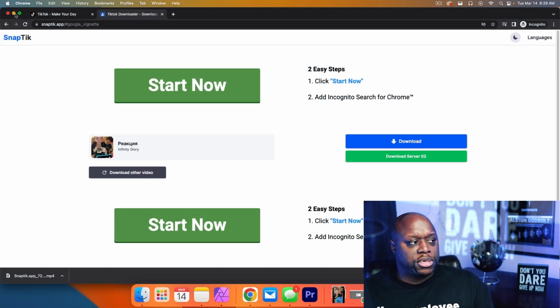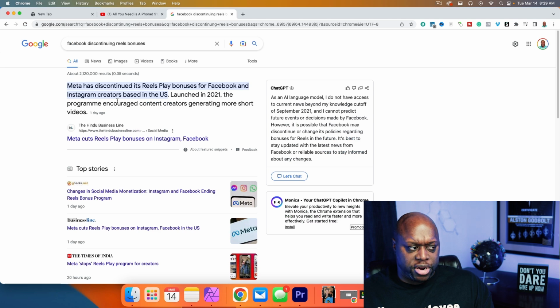Now, for the most important part, should you do this? The answer is no, you can't do this anymore. The reason being is, as of yesterday, if we look on my screen again, Meta, which is Facebook and Instagram, they no longer will be paying creators for their content. They're no longer going to be paying the bonuses. So if you were thinking about trying this method, as of just yesterday, they're no longer allowing it.